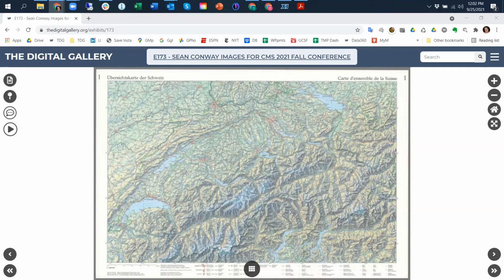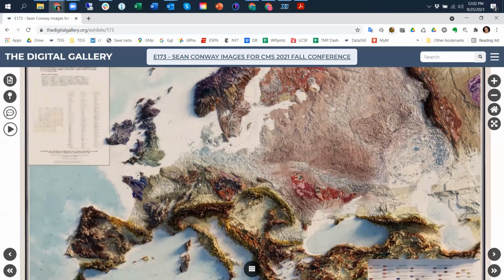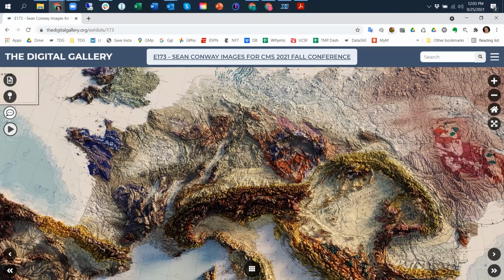Imhof was doing this in the early 1900s. I think he just passed away as recently as the 80s. But that's how long-lasting an effect he had on cartography, that we're still wanting to emulate his map style in modern software.